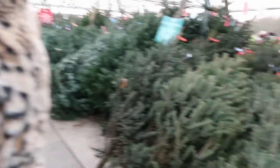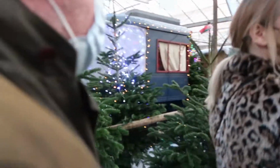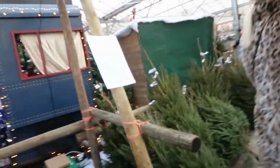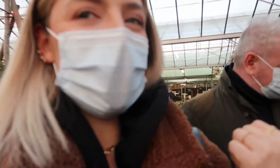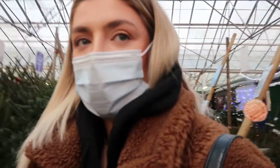What are we doing? What type of tree are we going for, Mum and Dad? Do you remember that Christmas that me and you both picked out a tree? I'm pretty sure it was really embarrassing, because you were saying really bad dad jokes back then. But there's actually so many trees here. Where do we even start?